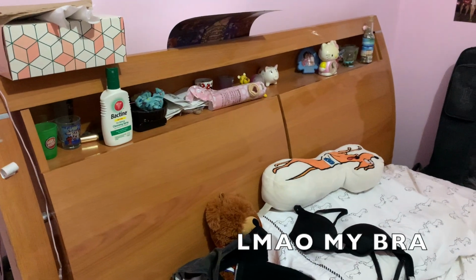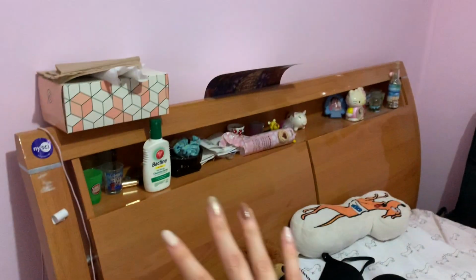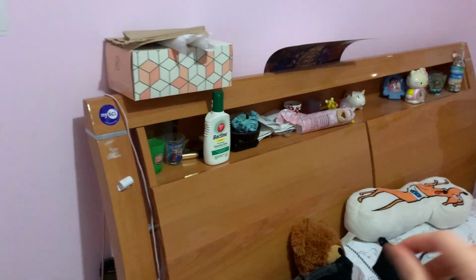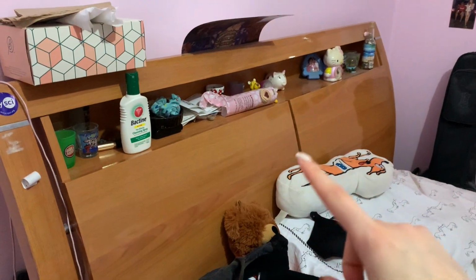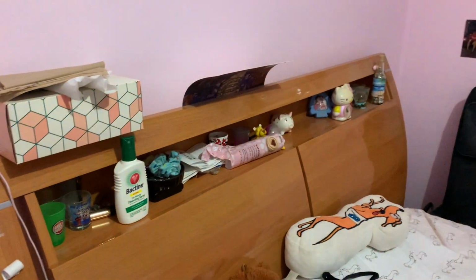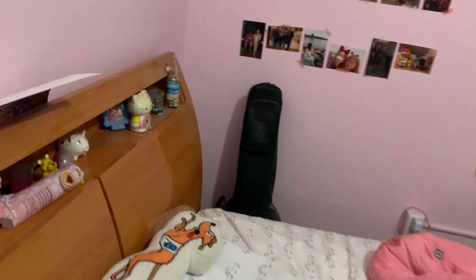This is my bed, and it's super chunky, and it takes up a lot of space in my room. So I've been trying to get a new bed frame. It has these two drawers on the top, and then on the bottom there are three drawers. As you can tell, it's the biggest thing in my room, and it kind of just swallows my room because of its size. Okay, yeah, my bras are all over.